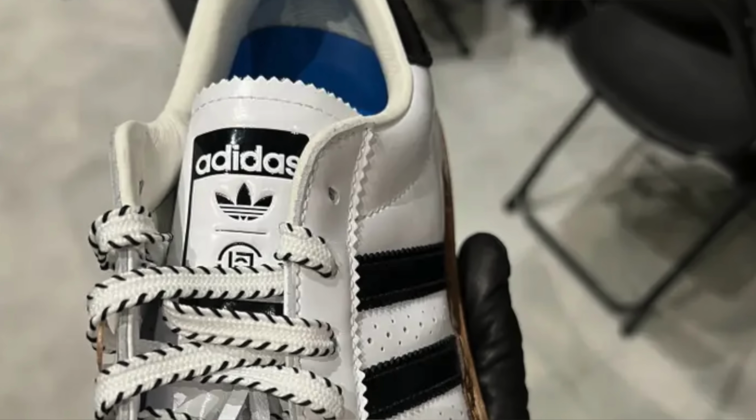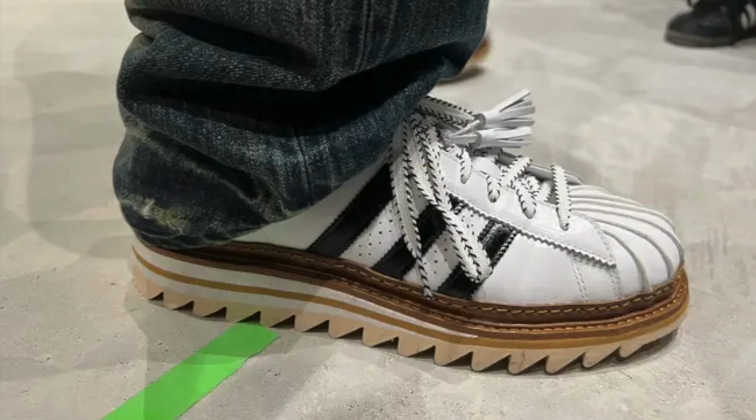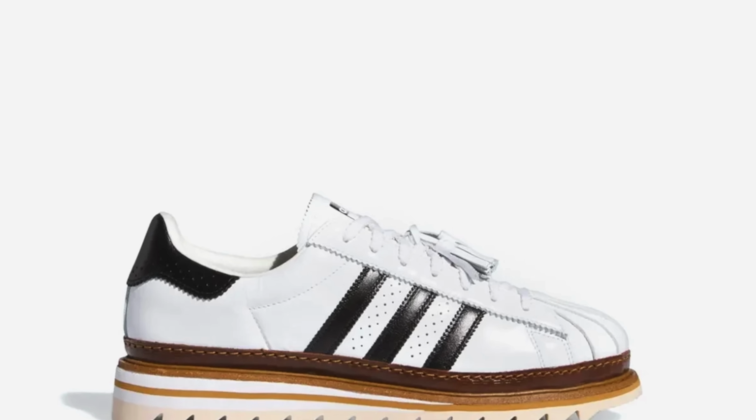So essentially, this shoe is a pair of Adidas Superstars in white and black, on top of sort of a dress midsole with a trail outsole. It's a really interesting look and one that I think a lot of sneakerheads are not gonna love, but a lot of people who are into high fashion might be obsessed with.